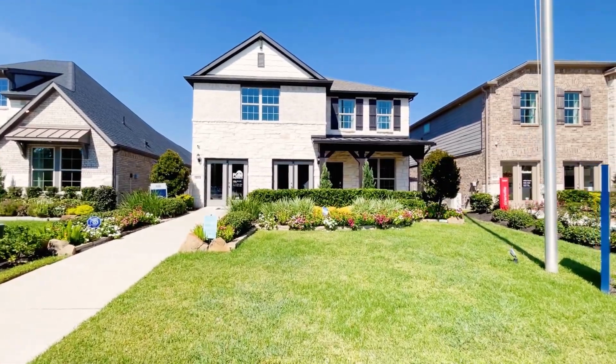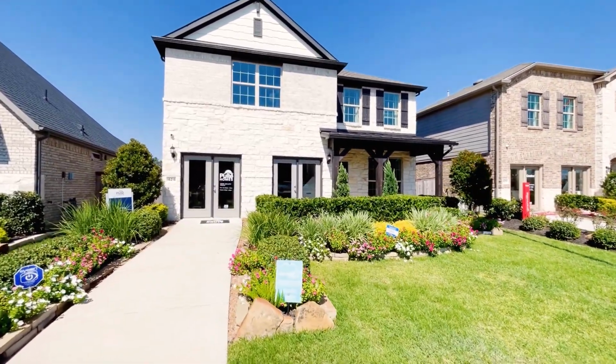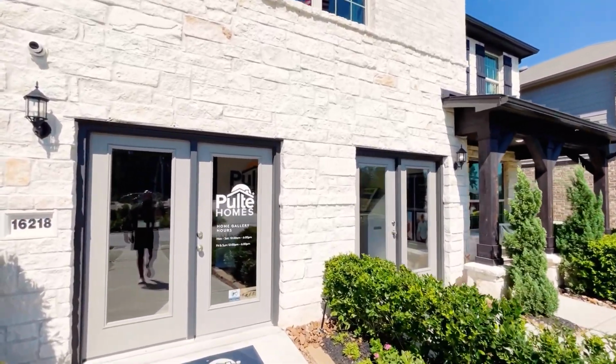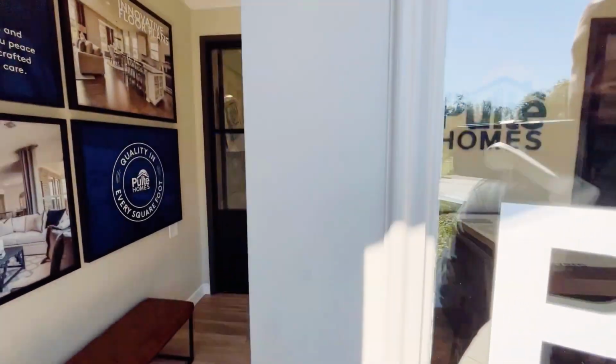All right, guys, so here we are. This is the Hamilton plan. So this is on the 45-foot section, so the lots are a little bit smaller than that first one. The first one was on a 50. This is obviously a 2-story. It's 2,580 square feet, 4-bed, 2.5 bath, 2-car garage.